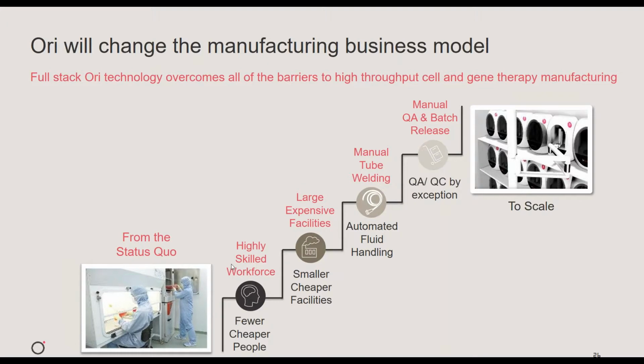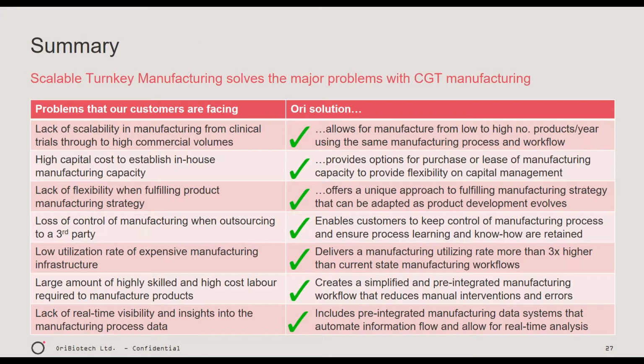So in summary of all of that, on the last slide here, I mentioned a lack of scalability. So now let's really intensify the manufacturing process and get more products per year in the same manufacturing process and workflow. That's going to bring down your cost significantly. That's going to let us get out to more people.